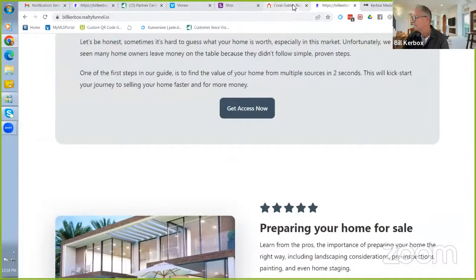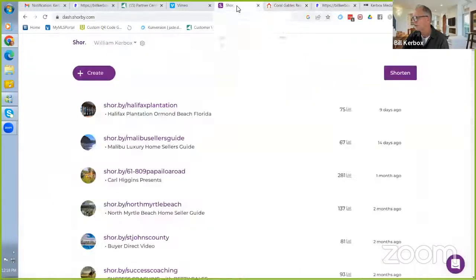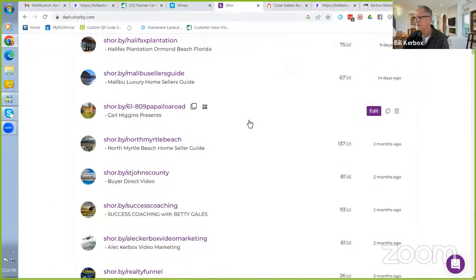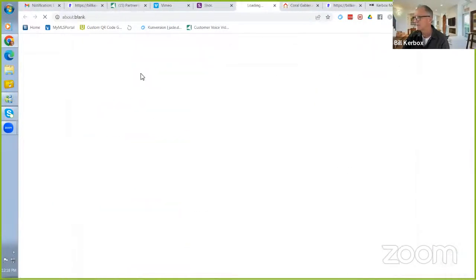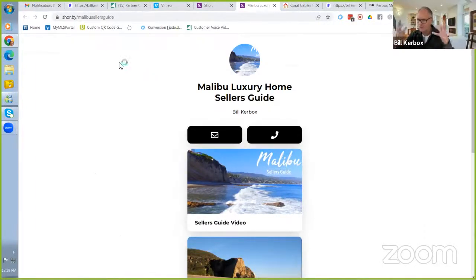The other piece on that, I think I can probably show you that here. We go to the Malibu Seller's Guide. So during the process, let's just do this together. Let's compare a traditional follow-up system versus a true funnel. The follow-up system with a home value tool, and let's talk about Zillow.